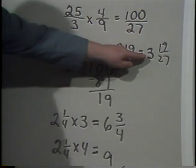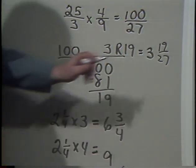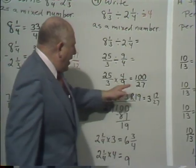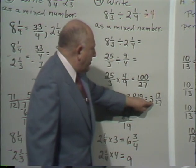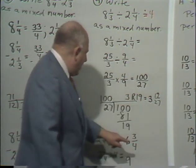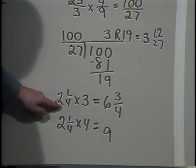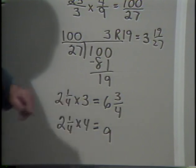By the way, is that a plausible answer? We were expecting about 4 for the answer. This looks pretty close. And by the way, check it out. This says that the correct answer is bigger than 3, but less than 4. Let's check it out. What are we looking for? We're looking for the number such that when you multiply it by 2 1/4, you get 8 1/3.